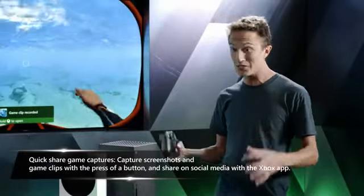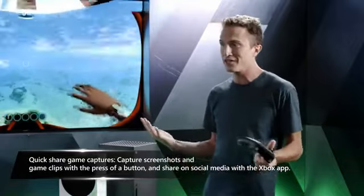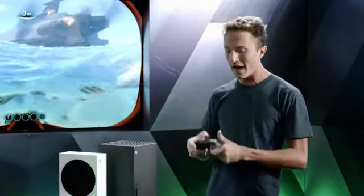And what this really does is let me keep my focus on the game. So when something awesome happens and I'm totally freaking out and I need to actually capture that clip, I don't have to take my attention away from the game. I don't have to go into some other menu. I just hit that share button right there and it's automatically captured.